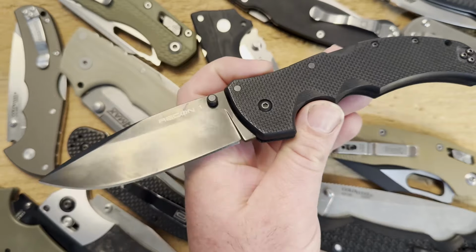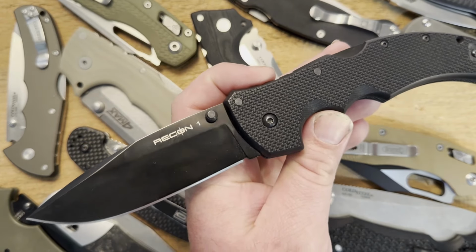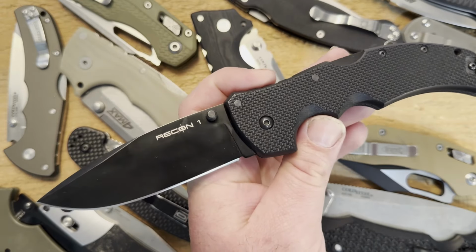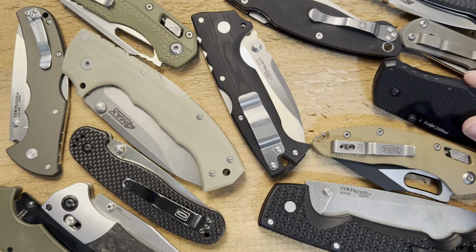Anyway, Recon 1, still a fantastic hard use, go anywhere, do anything type of knife that if you've got in your pocket, you really are just about ready for anything the world could throw at you.